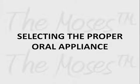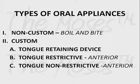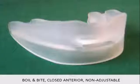Okay, selecting the proper oral appliance. So we have mandibular advancement devices. In the mandibular advancement devices, we have custom and we have non-custom. So in the custom, we have a tongue retaining device. We have the tongue restrictive, two kinds, tongue restrictive and tongue non-restrictive. So this is a boil and bite. You put this in. It's non-adjustable, but it's a closed anterior, restrictive anterior.